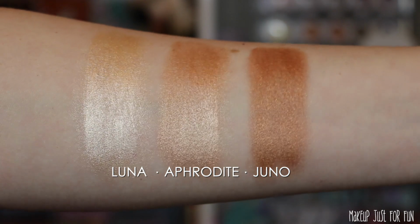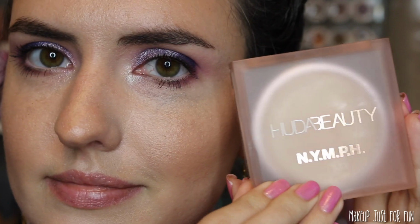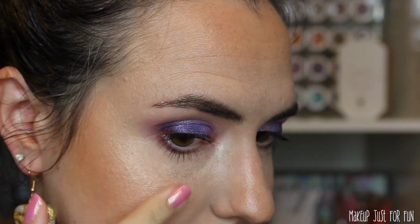These are a cream product, but after I applied, I didn't feel like it was very tacky on my skin. If you have an oilier skin type, I would recommend going over with a powder or powder highlight or something, but I didn't feel like this was super greasy, slippy, slidey all over. And I applied with my fingertip, which I'll show you a little demo of me applying the shade Luna to my cheeks. I felt like this went on really easily, it blended in really easily.